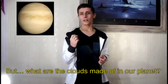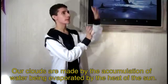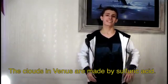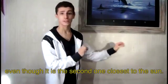But what are the clouds made of in our planet? Our clouds are made by the accumulation of water being evaporated by the heat of the sun. And in Venus, the clouds are made by sulfuric acid. This prevents the light and the heat of the sun to reach it, and on top, this is the second one closest to the sun.